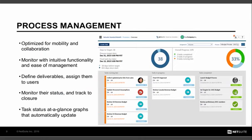So this is another tool that I wanted to bring up. This is an add-on to what you're going to see today. We're not going to have time to go into this, but this is very useful, and a lot of companies really love this.